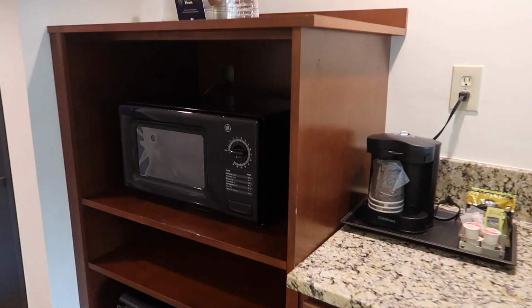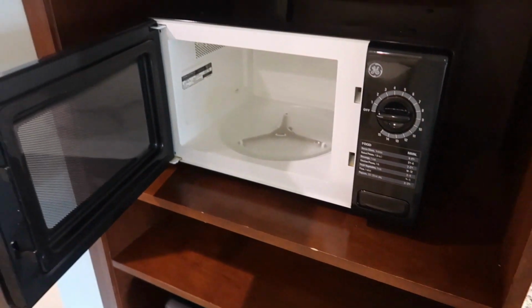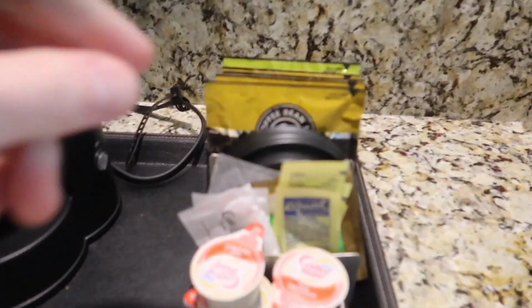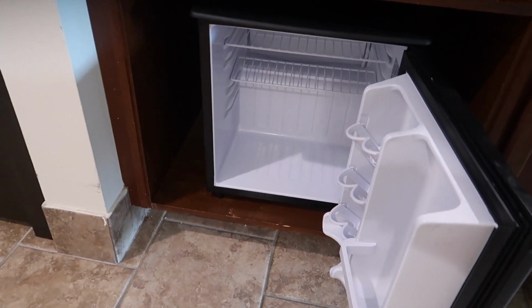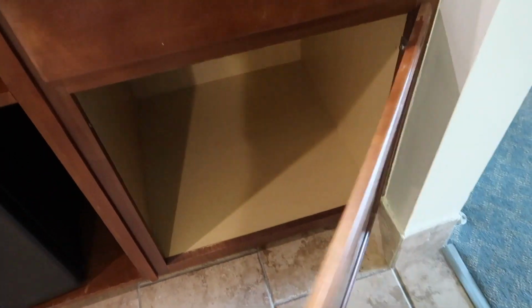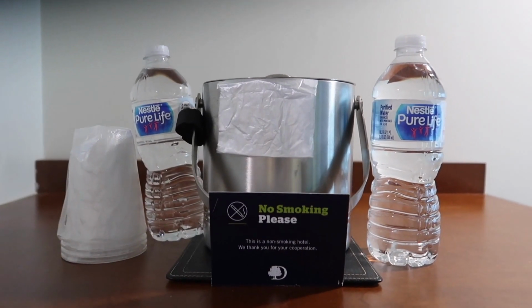Standard stuff here. You've got your microwave, which seems to be clean, which not everything in the room is clean, but you'll see later. We've got a coffee machine, standard stuff. We also have a refrigerator that's clean and some extra storage space, cabinet and a drawer. Also 3 pull-out drawers under the TV, so a little bit of space to keep your stuff, and 2 complimentary waters.